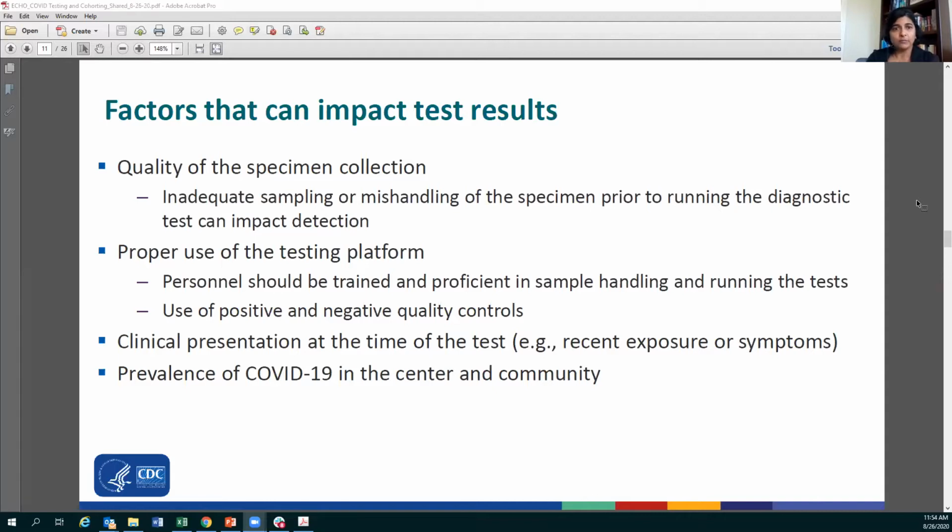And so as you start to use these tests, it's really important that the individuals who are responsible for using the test have training, feel comfortable with the sample handling as well as the use of the test, and that they build the use of quality controls into their process whenever they have a new batch, for example, of test kits. Using those quality controls ensures that the testing platform is working as it should. The timing for testing, as we talked about in the previous slide, is part of what we have to account for when we use these tests, and recognize that somebody who may have a very recent exposure, who has not had enough time to incubate and start to have virus detectable, may in fact have a negative test despite the fact that they are infected.